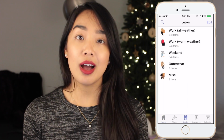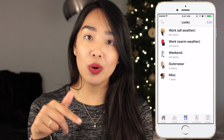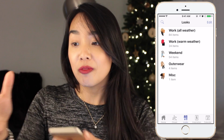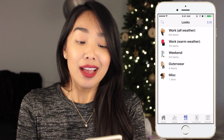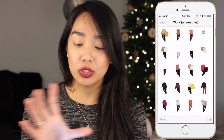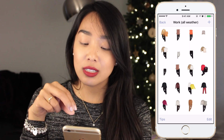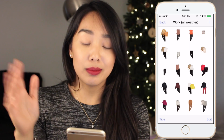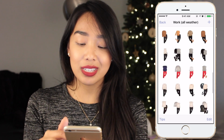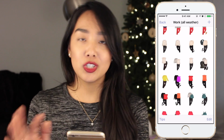It takes a bit of time to curate all of your looks because essentially you take a photo of your clothing items. So in order to build your closet on the app, you have to take a photo of every single clothing item you have. So I wouldn't recommend doing this all at once because you will literally go crazy. This is a little curated collection of all of my work looks. I put together a whole bunch of different outfits using the closet items that I curated, and as you can see, I have a whole bunch of different outfits. Some of them look the same, but that's because it'll be the same top with 2 different pants or different shoes, things like that.